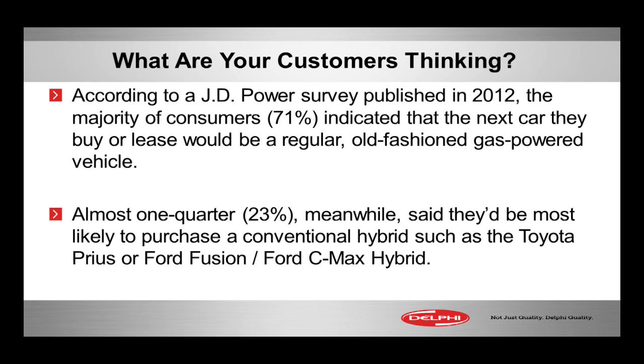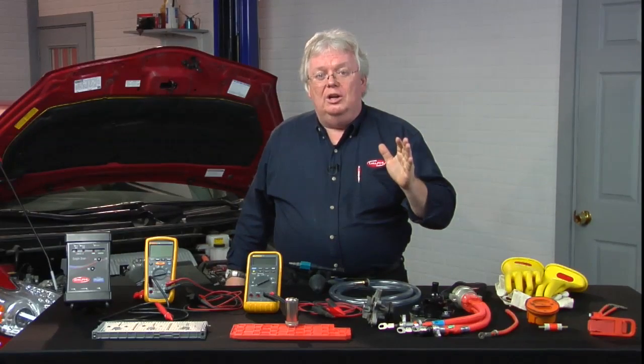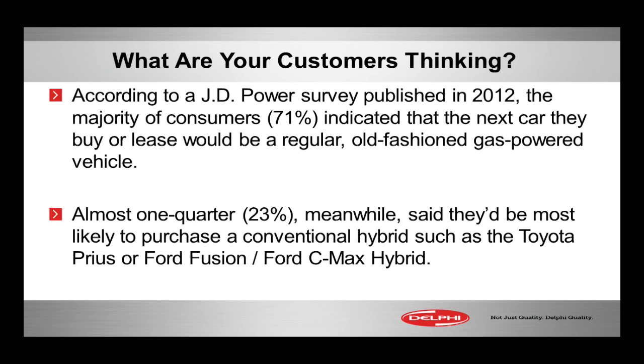J.D. Power's 2012 survey said that 71% of future vehicle purchasers are looking for just a conventional old-fashioned car, not a hybrid electric vehicle. However, that does leave almost a quarter of your customers considering their next car to be a Toyota Prius or Ford Fusion or Ford C-Max, something like that. So why not embrace it and increase your car count in your shop?